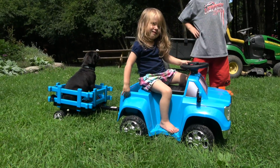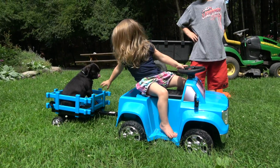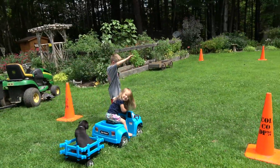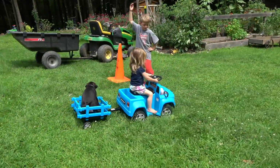Up first is Jax, weighing in about 6 pounds. We'll see if Emma can pull Jax all the way down to the finish line here. Ready? Set. Hit the gas!